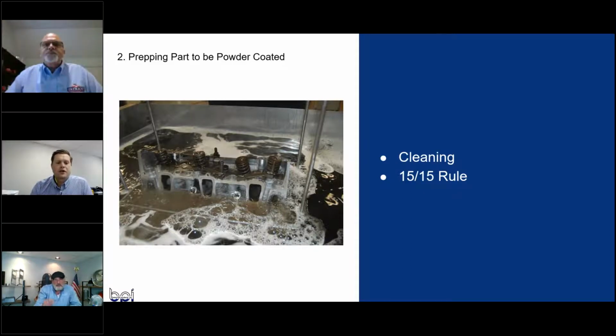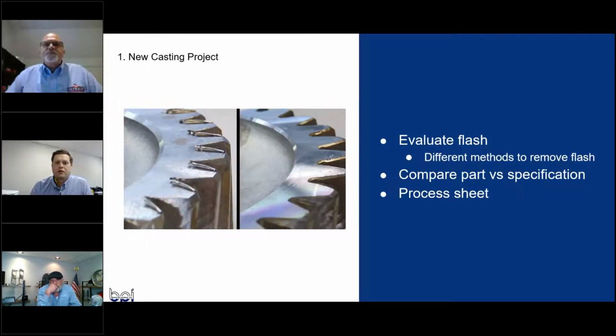Hey, Jerry, I had a good question come in. I'm going to back up a slide here. So are the customers required to provide this process sheet, or is that often developed internally with back and forth with the customer? That's a great question. Normally, that is a wonderful question.